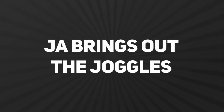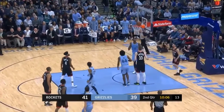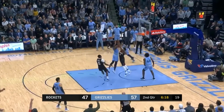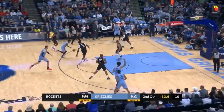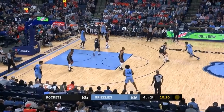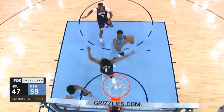Ja brings out the joggles. He starts it off with a nifty behind-the-back pass to Durant for the three-point play, and follows it up by wowing Daniel House with his dribbling prowess before setting Durant up to put House on the poster. The Rockets game was kind of like Ja's introduction to the rest of the NBA, as it was a nationally televised game, and he showed up against the Rockets and James Harden.